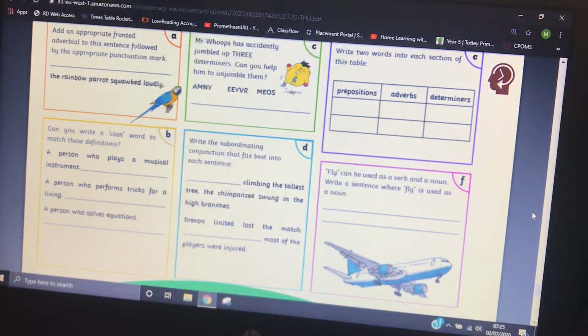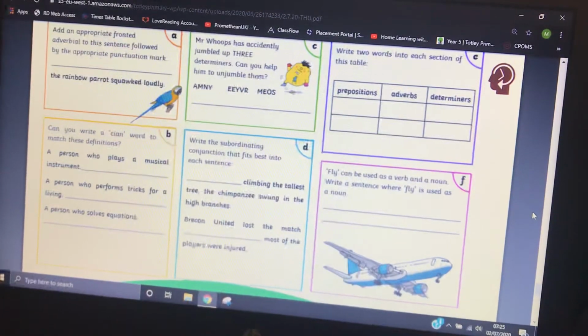Morning Year 5s, it's our English, and I am pretty sure I've worked out what I've done with our do nows. I made the English, but I think I forgot to actually change the do nows. So I think we did these last week. It's fine, it's retrieval, and it just means you should be able to do your do nows quicker this week. But massive whoops from Mr. Cooper. Add an appropriate front to adverbial.